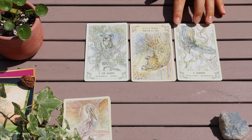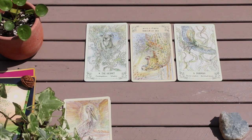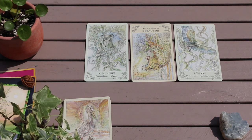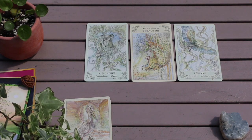because the Shaman is the 5 card in the major arcana, which is the Hierophant as well. And again, it's telling me how strong this connection is, because it talks about commitment and marriage. So yeah, I feel that the only challenge is that one of you really needs time on their own and doesn't really speak truly.